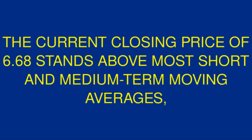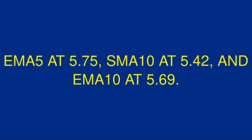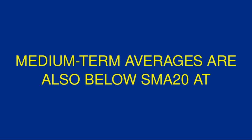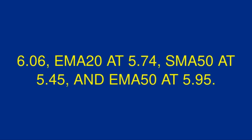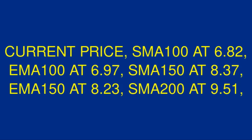Moving averages. The current closing price of 668 stands above most short and medium-term moving averages but below critical long-term levels. Short-term averages are below: SMA 5 at 548, EMA 5 at 575, SMA 10 at 542, and EMA 10 at 569. Medium-term averages are also below: SMA 20 at 606, EMA 20 at 574, SMA 50 at 545, and EMA 50 at 595. Long-term averages remain above the current price: SMA 100 at 682, EMA 100 at 697, SMA 150 at 837, EMA 150 at 823, SMA 200 at 951, and EMA 200 at 952.